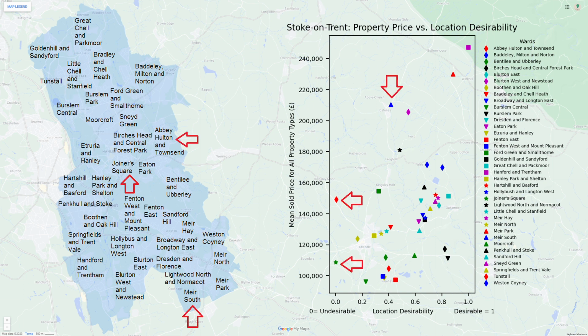Finally, there are a few wards to avoid because they are either very undesirable or they may not be worth the price, given their desirability. Joyner Square and Abbey Halton and Townsend have very low desirability, and therefore it is probably best to avoid them as capital growth prospects would be low. Mere South has average location desirability, but it is very expensive, and therefore it is unlikely to represent good value to an investor.